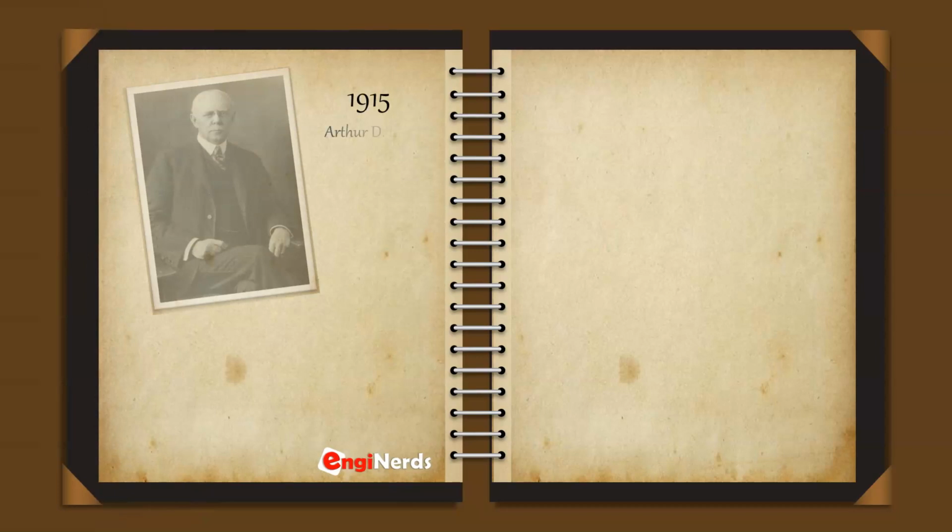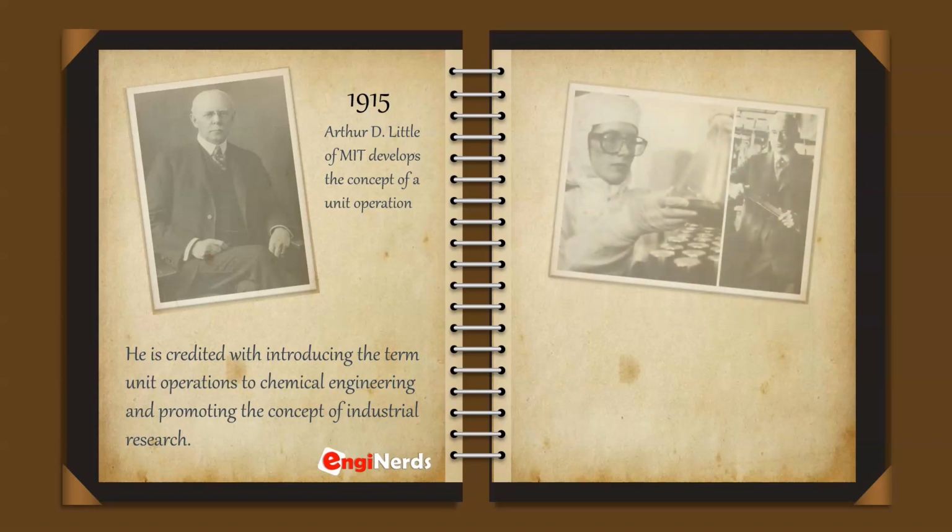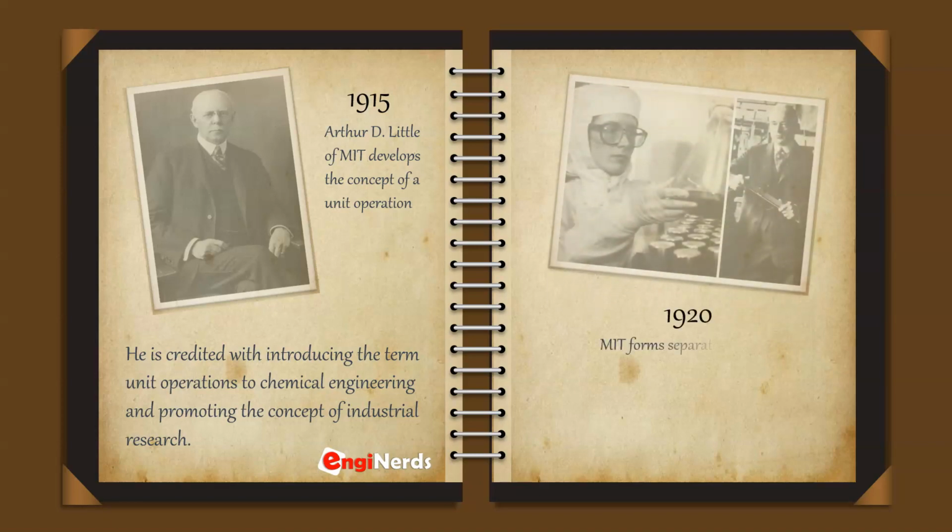In 1915, Arthur D. Little of MIT developed the concept of unit operation. He is credited with introducing the term unit operation to chemical engineering and promoting the concept of industrial research. In 1920, MIT formed a separate chemical engineering department. And from 1922 to 1925, AIChE developed accreditation criteria.